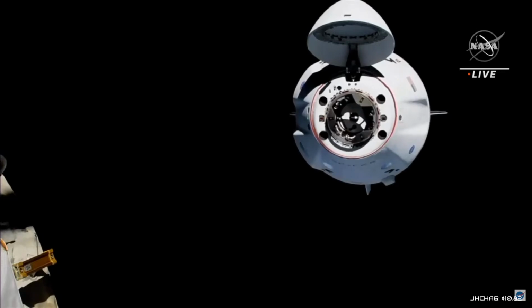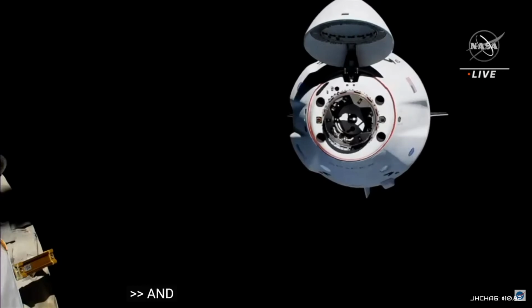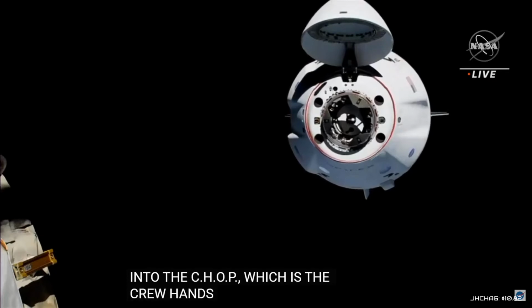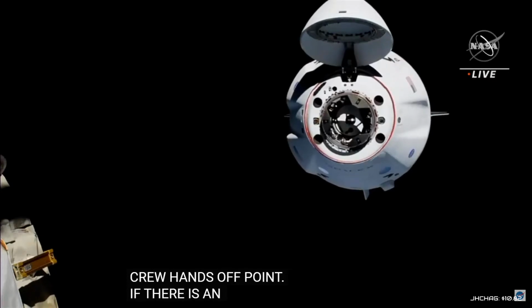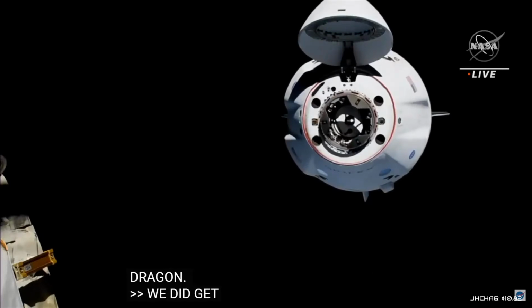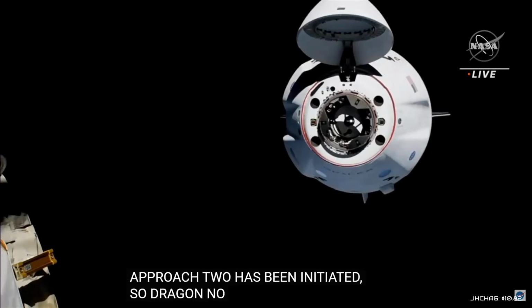Again, we are now moving into the CHOP, which is the crew hands-off point. As I was mentioning earlier, if there is an abort, it will need to be done autonomously by Dragon. All right, we did get confirmation. Approach 2 has been initiated. So Dragon now making its way inside the 20-meter hold point at about 18 meters and closing.